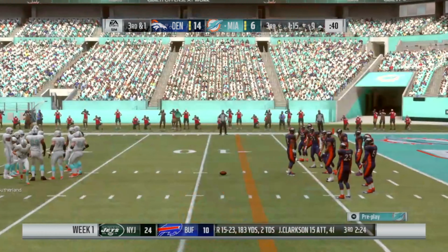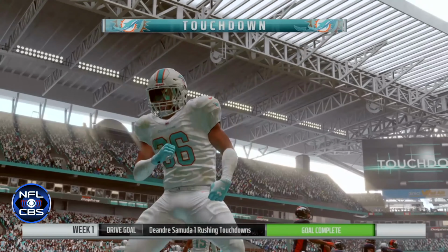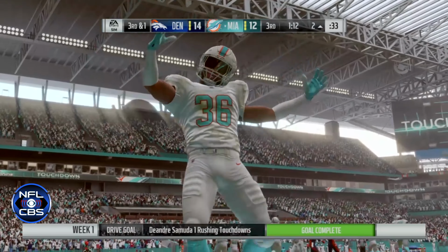He's doing all right. We get it back to him again, and Samuda's going to run it all the way in for the end zone. First touchdown of his career. The rookie running back is definitely excited about that, and look how he's celebrating, man. That's a good touchdown run. Good offensive possession by the Dolphins.